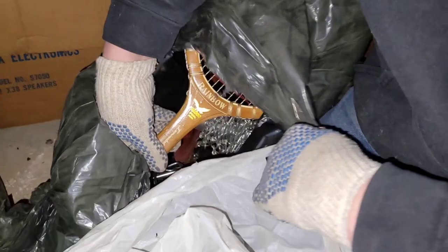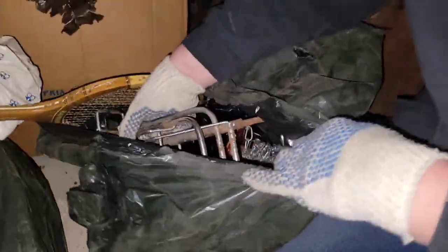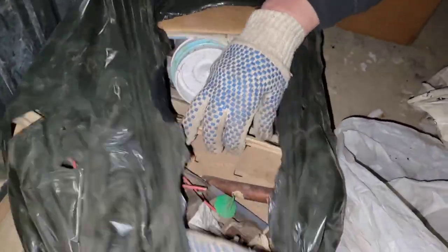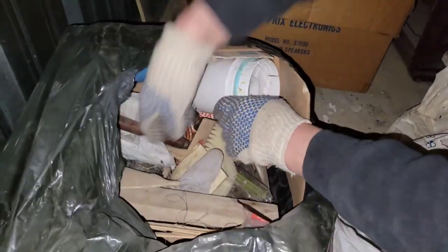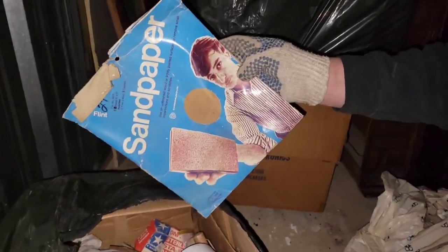What else we got here? Got an old racket, a little rolling cart, and a thing of chain. Never know what you're gonna find. That's really cool. There. That's cool. I think I found the box earlier. And this looks like all household tools, yard tools, sandpaper. Vintage sandpaper. Cool, 45 bucks.